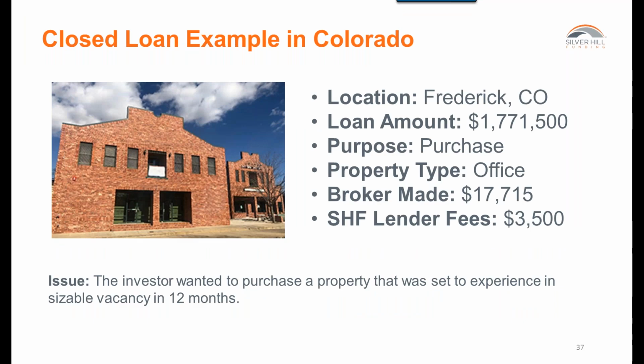So let's look at some examples of closed loans. What we did here is Zach does a great job. We usually pick properties from around the country, stuff that we've been able to close quickly, and finally, what solution we solved.